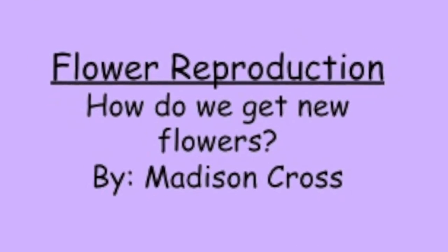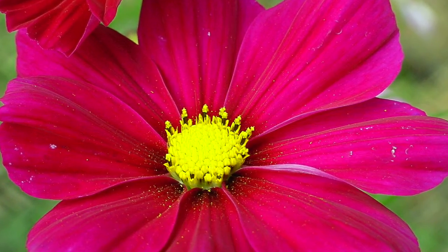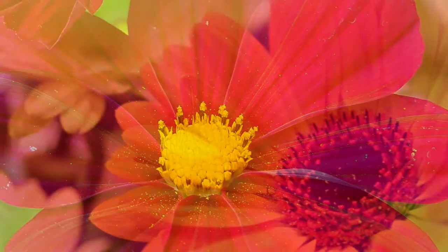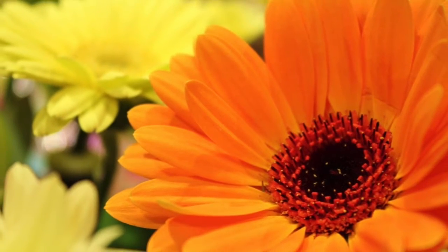Flower reproduction. How do we get new flowers? Flowers are everywhere, but have you ever thought about where they come from? The journey of the flower reproduction cycle begins with the brightly colored petals that attract pollinators.